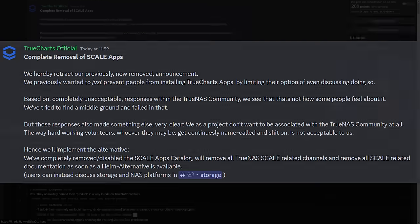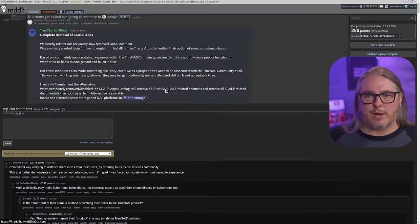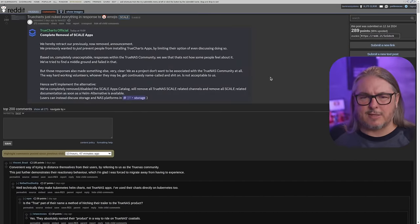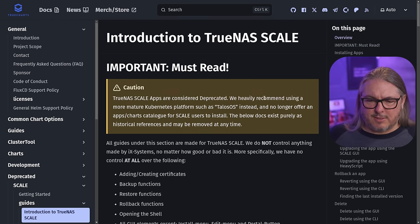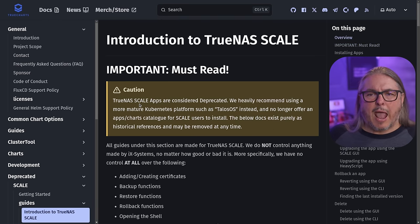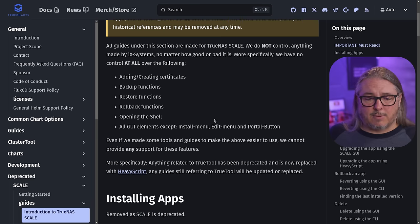There's a lot of debate back and forth, and there's clearly a lot of heated discussion, and I'll leave links to this if you want to dive into the drama. But one of the things I never understood about TrueCharts, and this right here is kind of a weird adversarial instruction. What I mean by that is: all guides under this section are made for TrueNAS Scale. We do not control anything made by iX Systems, no matter how good or bad it is. More specifically, we have no control at all over the following, and they talk about some of the problems.